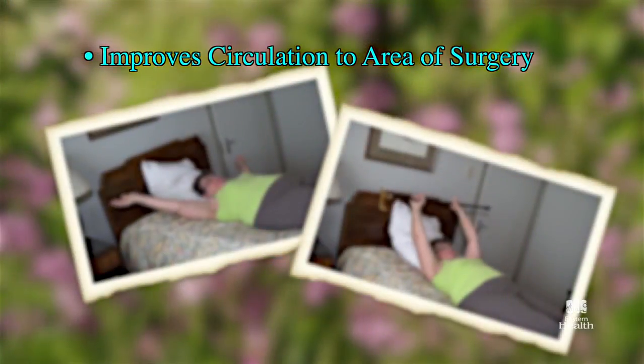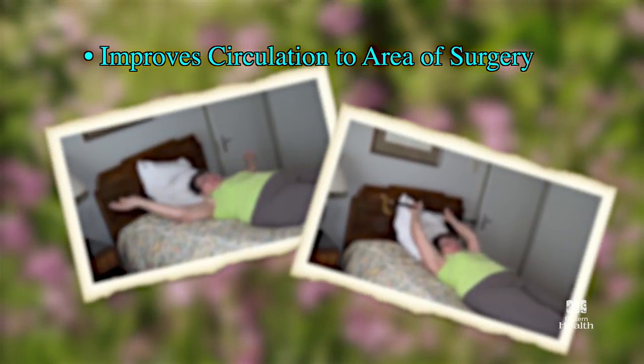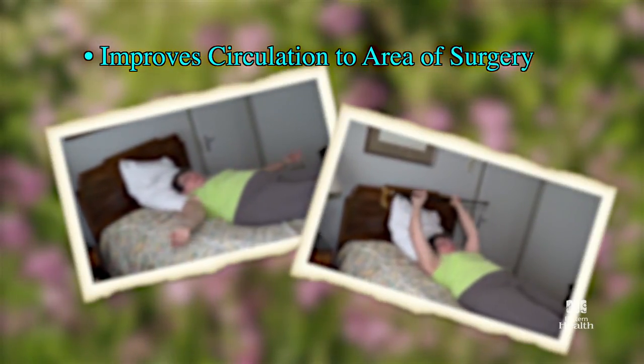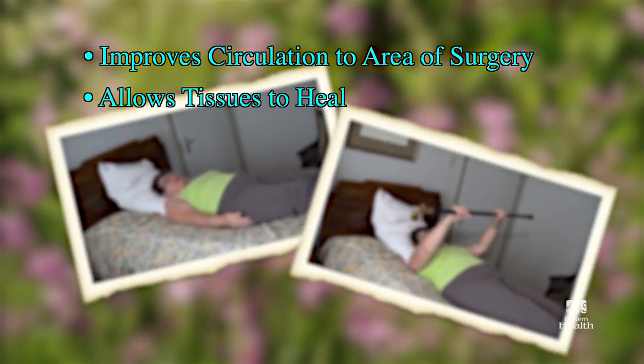Although it can be very frightening to move your arm after your chest surgery, doing so in a controlled manner will help you to heal. Conversely, not moving will lead to poor healing. The benefits of early exercise are numerous. It improves the circulation to the area of surgery that is healing, bringing nutrients to the tissues while taking away the waste products. Exercise allows tissues to heal at the proper length.